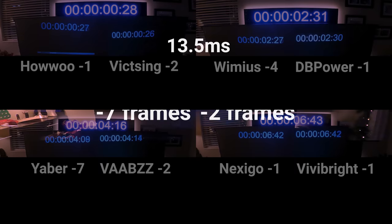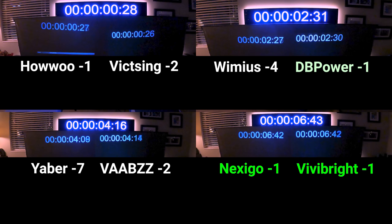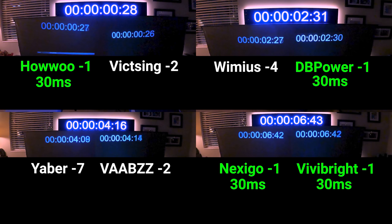The best performers in this category were the Nexigo, Vivibright, DB Power, and Hawu, which were just one frame behind the TV. One frame equates to about 17 milliseconds, meaning these projectors have about 30 milliseconds of total input lag, which is completely acceptable for playing video games.